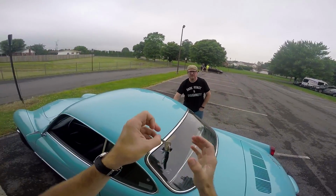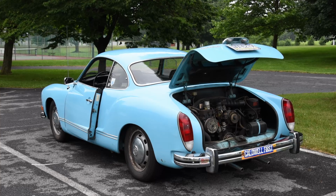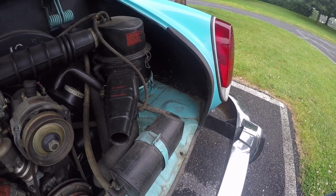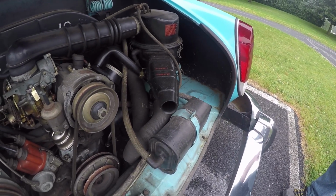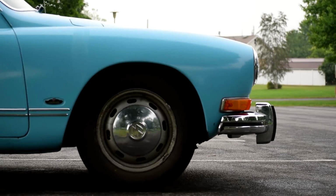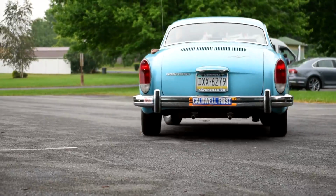The Super Beetle used a 1.6 liter Boxer 4, and that's what this Karmann Ghia uses. A single carburetor gets you 65 horsepower and the same amount of torque as a weed whacker at idle with a dirty air cleaner and old premix. But all of that doesn't matter, because the Karmann Ghias are heart-softening gorgeous.